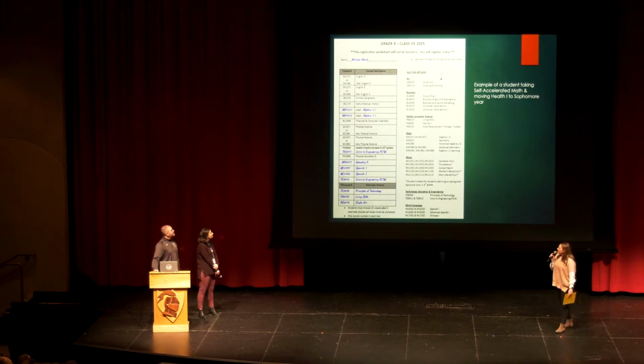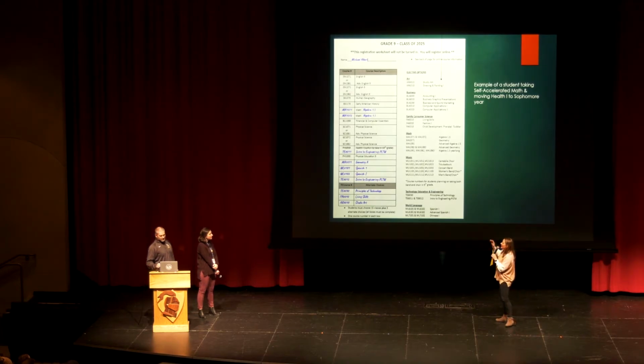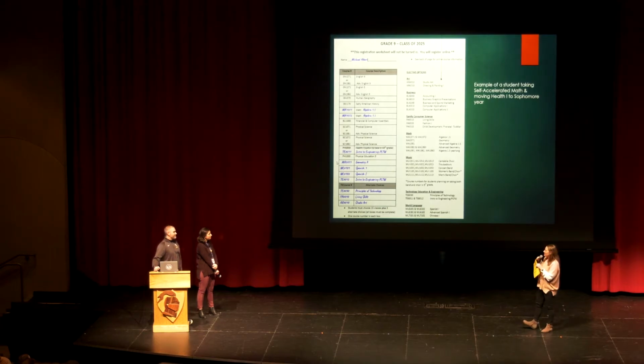This student here, a couple things that I like to point out on this one. If your student's just going into Algebra 1.5, that's all you need to do for math. But this student decided to self-accelerate, so if you can see, they dropped down their Geometry A. So again, we do not have 3 math boxes. That math had to drop down.